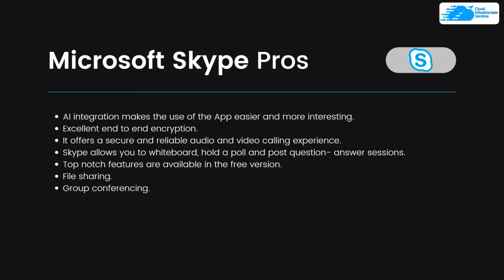Well, for the pros of Skype, you have artificial intelligence integration, which makes the use of app easier and more interesting. It has excellent end-to-end encryption. It offers a secure and reliable audio as well as the video calling experience. Skype allows you to whiteboard, hold a poll, hold a post question, answer sessions, and so much more. And then even in the free version, you have top-notch, top-tier features.